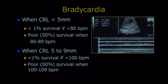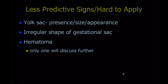But again, as long as you have that cardiac activity present, you're going to follow that pregnancy rather than intervene at that time. So those are findings that are worrisome, that you're going to pay attention to and not ignore, but not make decisions based on one ultrasound.